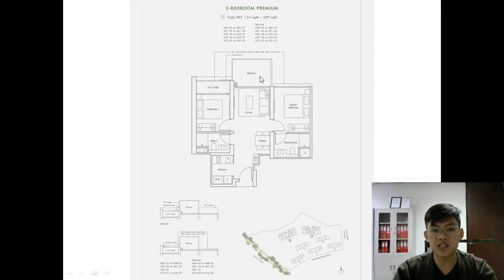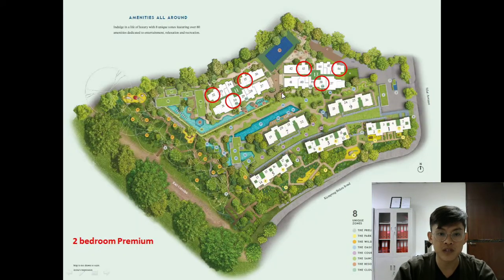So this is the layout for step 35 and 43. 43 is the mirror of this. You can see from the layout here, 35 and 43, I'll go back to the site plan. You can see 35 and 43. So 43 is the flip of what you see just now.